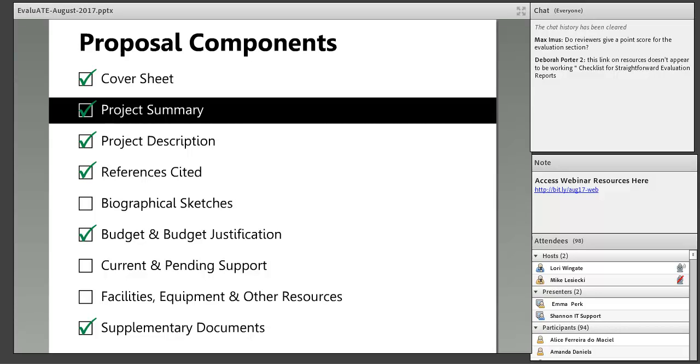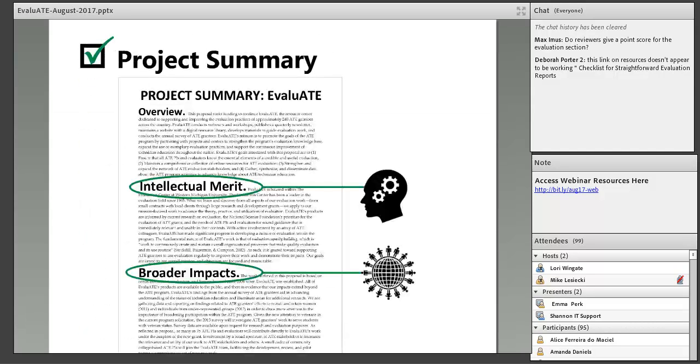So next in the list is a project summary. It's second on the list, but in all likelihood, it will probably be one of the last pieces that you work on, because it's a summary of what you're going to do. So this document is used by NSF program officers to determine how to group the proposals they receive and assign them to reviewers. So you want to start off with a really strong and really clear statement about what your project is about and who it's going to serve.